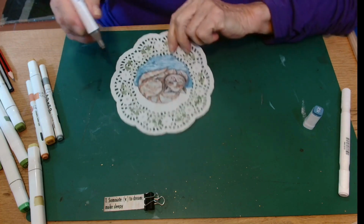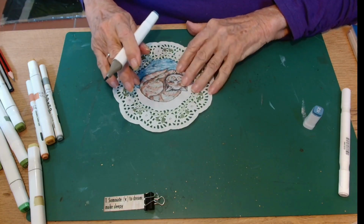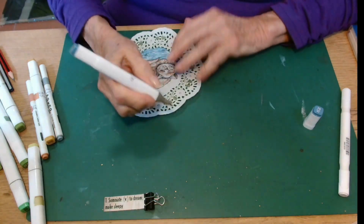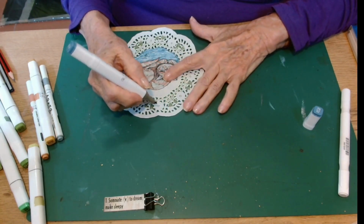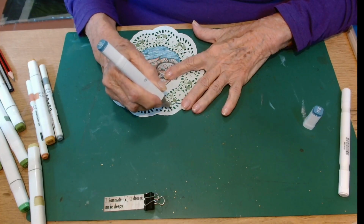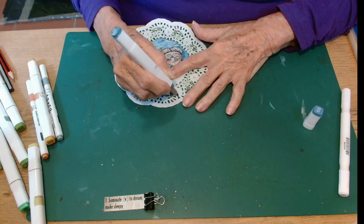Okay, now I've got this faded blue, which is quite a pretty blue for a daisy, I think. So I'm going to do daisies here. Let's just do each one. I will come back and lighten them if they are a bit too dark.